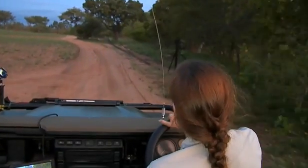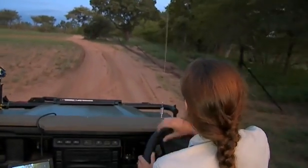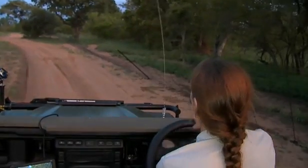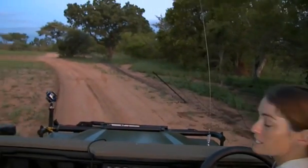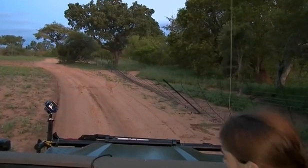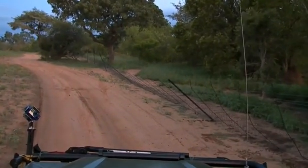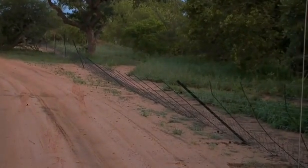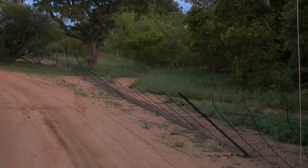This is what happens when a very large animal decides that actually, what is a fence? Wandered straight through, and in fact straight over poor Yuri's fence line, bent completely double.